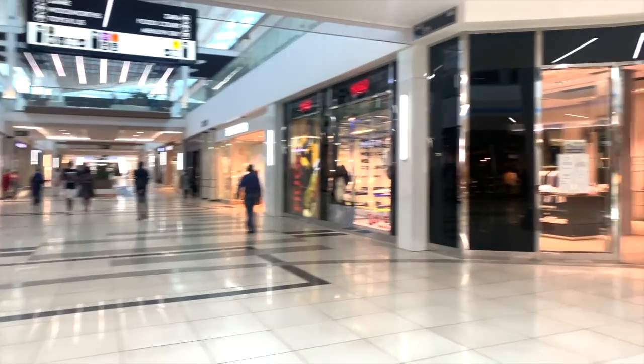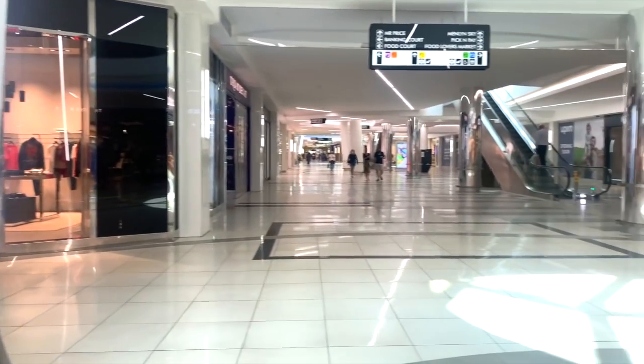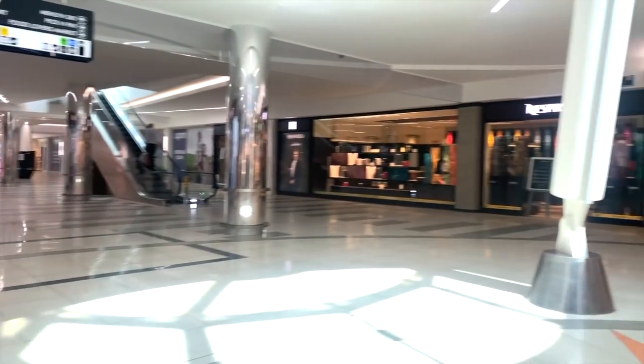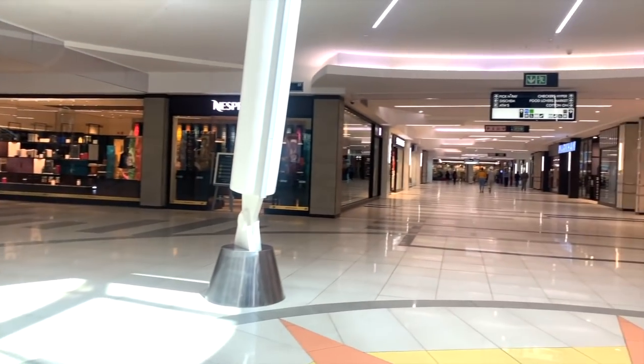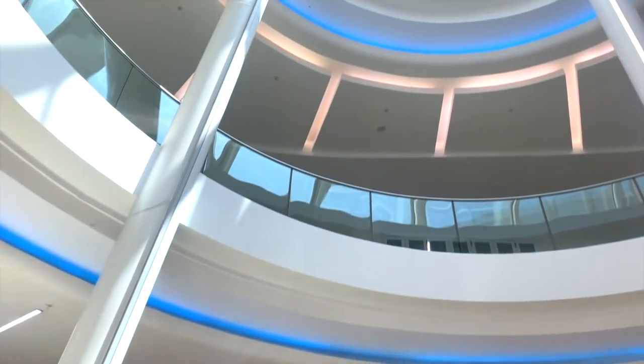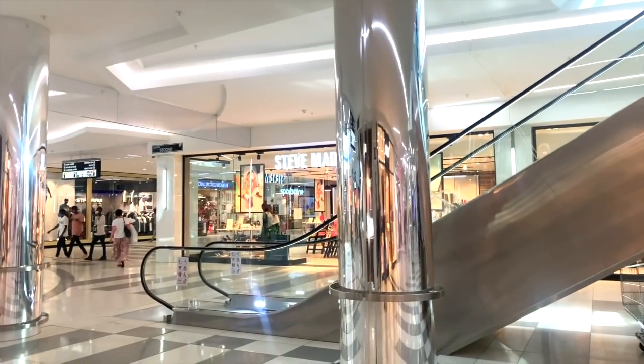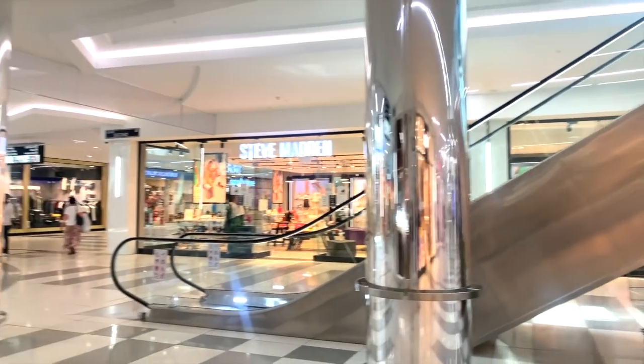The good thing about this too is the fact that everybody's being COVID friendly, meaning that they're wearing their masks and things along that line. But yeah, this is Menlyn Mall. It's absolutely massive. I've never been in a mall that is this chic and up to date.